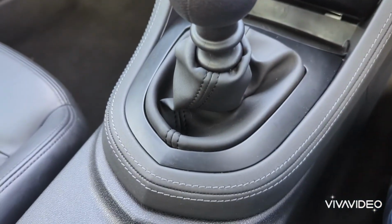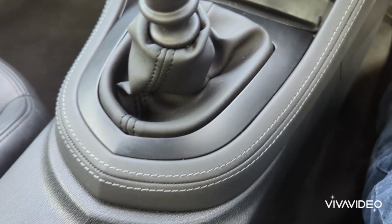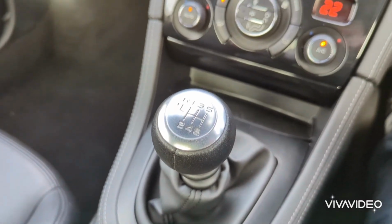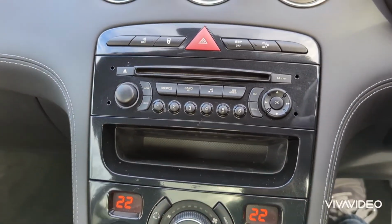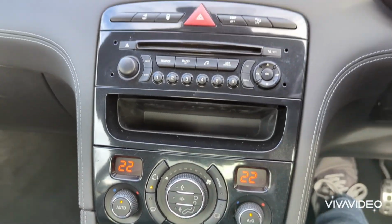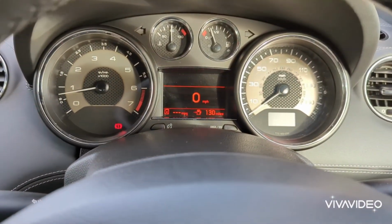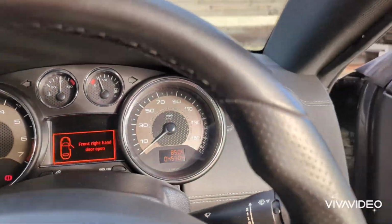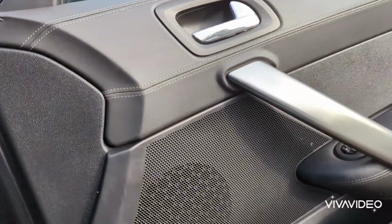You can tell, like, all of this is, you know, no wear on it at all. The gear stick hasn't got any wear on it at all. All the buttons are lovely and tidy. Yeah, it's just a really nice car in really nice condition. Let's get out and you can hear that lovely 1.6 turbo ticking over.